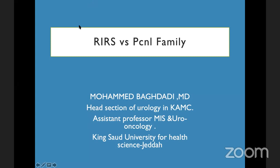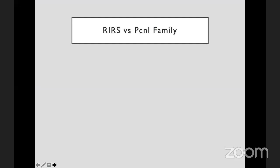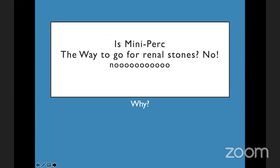Same problem. Yeah. Actually, my mentor taught me one valid point: if you want to defend your position, your heart, you have to attack your opposition. That's why I'm going to start with mini perc. Why mini perc? Because these are the new models in the market, which are proposed by Perc-Holics to battle with flexible ureteroscopy. And by default, I'm defeating the mini percs.